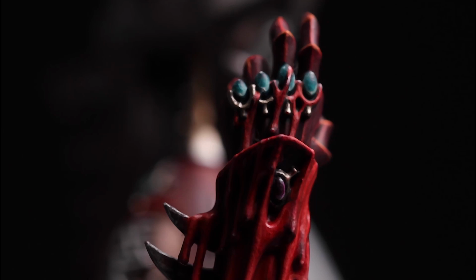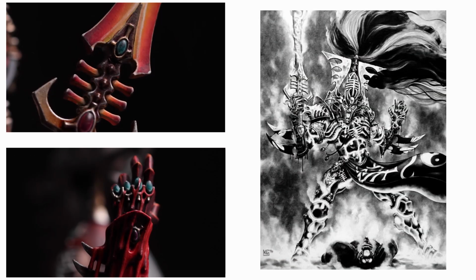And I think based on just the little images we've seen here, we may well have a contender for best model of 2022 already, and we're barely 2 days into the year. It just looks like it's going to be so cool. And if it's in any way inspired by the famous piece of artwork of the Avatar that, again, you can see on your screen now, it's just going to absolutely blow everyone away, I think.